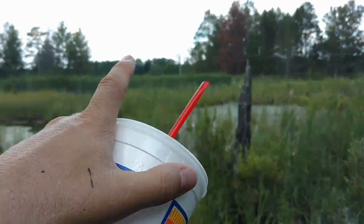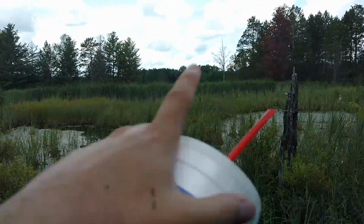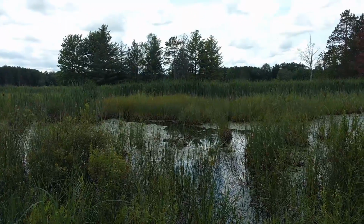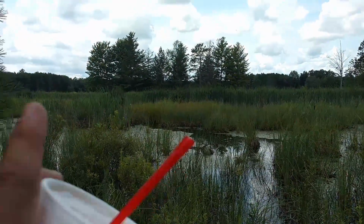Know that deer will be bedding on these islands and this island here. That's pretty much a given. They're going to be there. So I'm not going to fight my way out there, and I don't have the right boots, and I'm just not in the mood to deal with it. But I know they're out there.